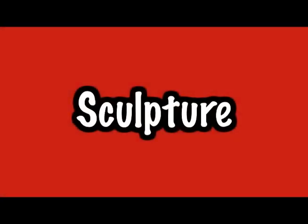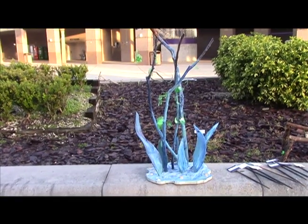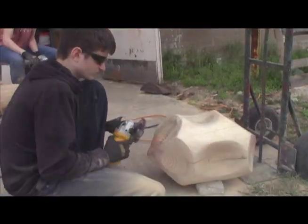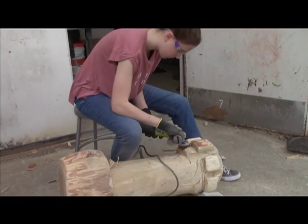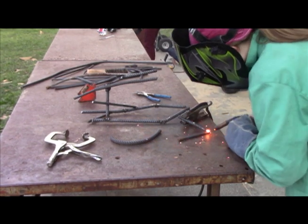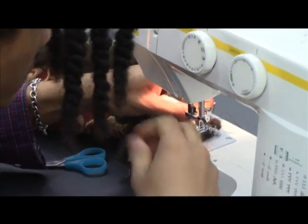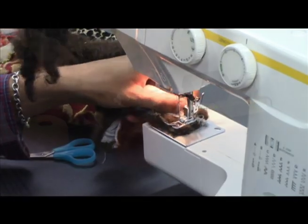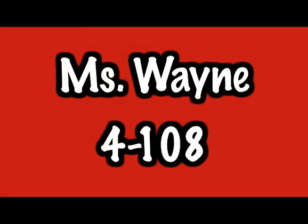Sculpture. There are many classes of advanced 3D art and sculpture to choose from. From clay to wood to trash and found objects, artists can work with a wide variety of media. You can even work with textiles and fibers. There are also AP levels and a portfolio level offered. For information, please see Ms. Wayne in 4108.